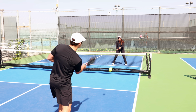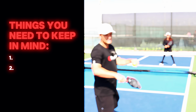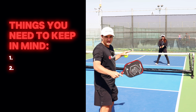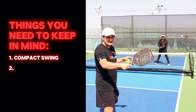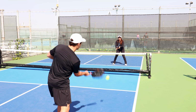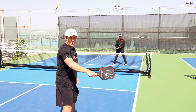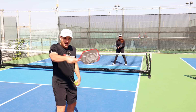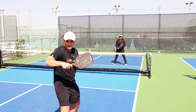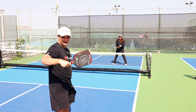So if Kennedy takes a full swing at my hard shots, she might mistime the ball and her paddle might shake. So the first thing that you need to keep in mind when you're volleying against a hard shot is you want to take a very compact swing. So if you watch Kennedy's backhand volley, you'll notice she takes a very compact swing when I'm hitting hard, and she's more so blocking the ball. So when you're volleying against a hard shot, you're not swinging, you're punching. So you're not taking a swing from behind your body, you're punching from in front of your body. So as you can see, that makes it a lot easier to defend against the power.